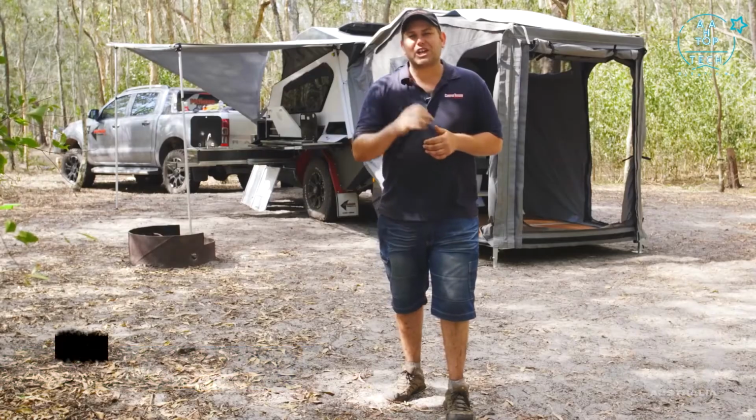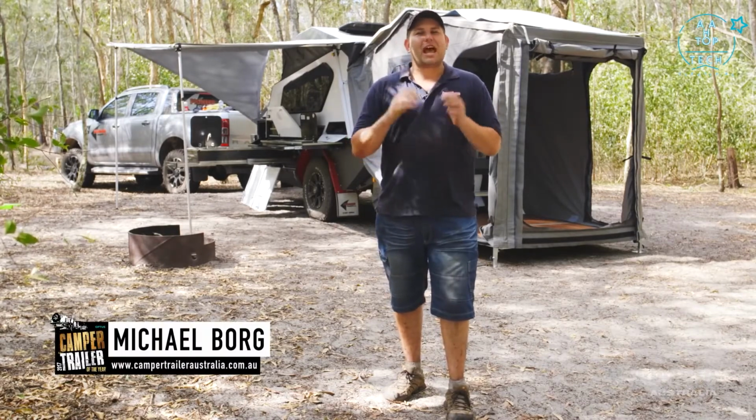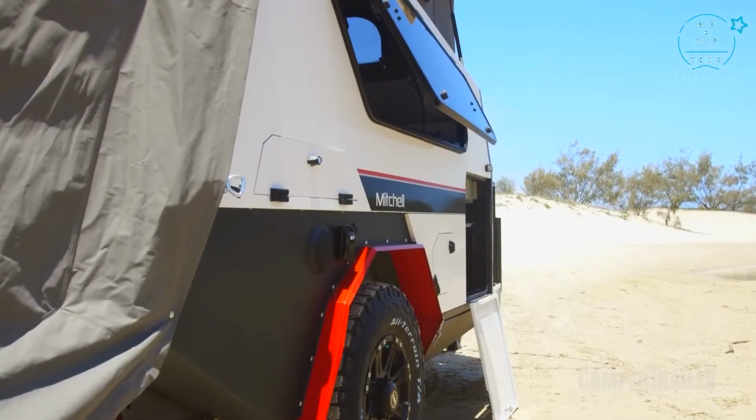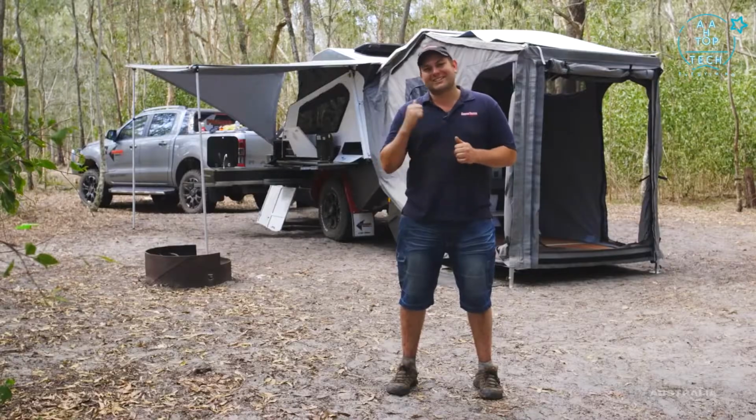G'day guys, we're out here checking out the all-new Pioneer Mitchell. And I'm just gonna have to say it, this thing is an absolute cracker. It's extremely comfortable, super easy to set up, and the best part about it is it's built by campers for campers. So what do you reckon? Let's go and check it out.